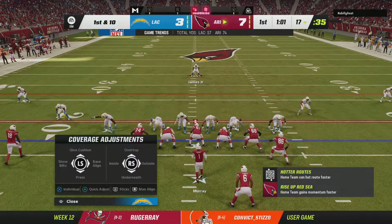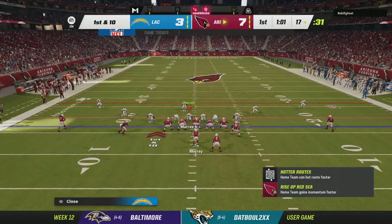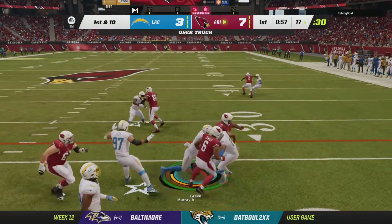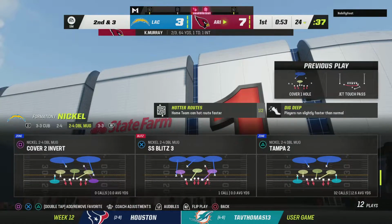Arizona's offense at the line, ready to get their drive started. They currently sit 1 game over 500 thanks to their victory a week ago. But, Charles, they've been really an up-and-down team all year. Do you think that they have enough to get into the playoffs?